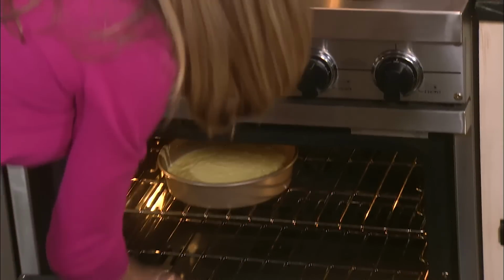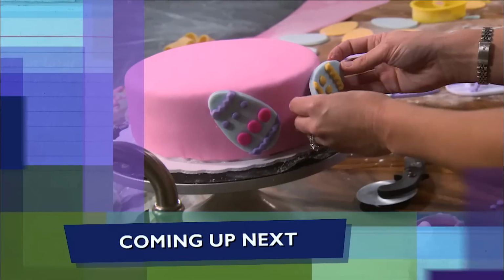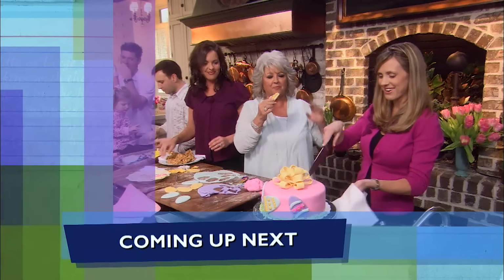Don't go anywhere. You know, we can learn a lot from these beautiful young girls. Up next, even the biggest kids in the kitchen can't wait to taste this cake. You want some cake? All right.